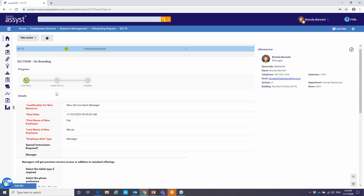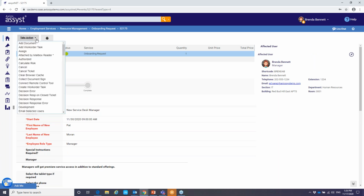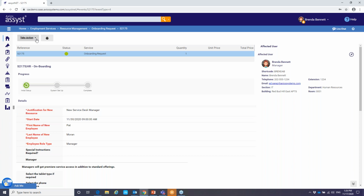And the great thing about the self-service portal is that you have the ability to go in and track progress. So if I wanted to go in and take a look at this ticket, which I am right now, I could simply take actions. You can have multiple actions that you can use. In one case, maybe I want to escalate, or maybe you want to update this specific request or ask for additional information. This could all be done right from the self-service portal.